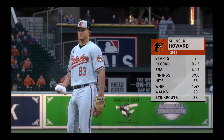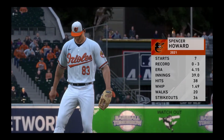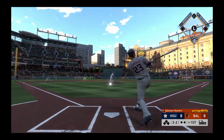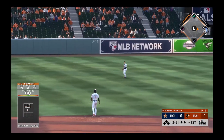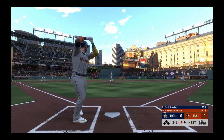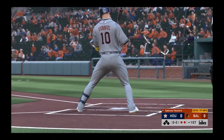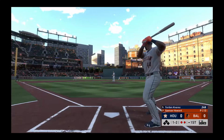On the mound, though, it'll be Spencer Howard making his 8th appearance, 4.15 ERA on the season. Very high WHIP, though, at 1.5 with 36 strikeouts. First batter of the day today will be Michael Brantley. He's going to pop up to left field for out number 1. Then up comes Yuli Gurriel, looking a little different, going up against a righty today, and no Altuve. So Gurriel's number 2, but he strikes out looking on a borderline fastball.